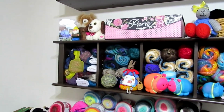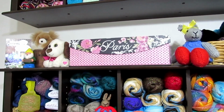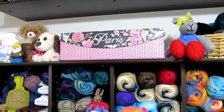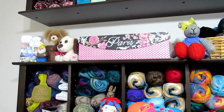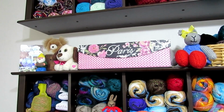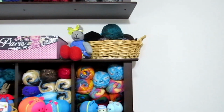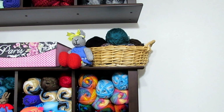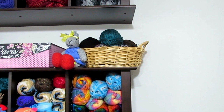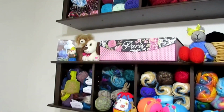Okay, here are some things I want to show you. I received that beautiful box as a box for the gift that I was gifted from a friend of mine, and it has different craft supplies in there, and it looks beautiful. I also have another basket that we use for something else, and I have more balls of yarn put in there. These, of course, were put up by my husband.